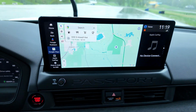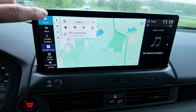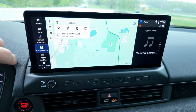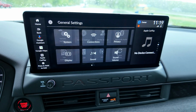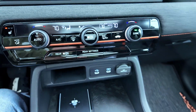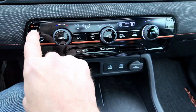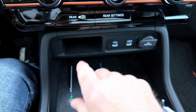Infotainment screen here looks like it's about a 12-inch screen, maybe 10-inch. And it works very easily. It's quick. Changes really easily. You don't need anything from Google Assistant, your maps. So you can change things really quickly in here without any problem. Good system. Get your vents, and then you've got your climate controls, all buttons across here, which is really nice. And you got heated seats here in the front row. Rear air control. You got your rear settings that you can change.